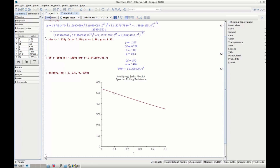So my prediction is, and this is a theoretical prediction, not from an automobile engineer, just as a theoretical physicist, I believe that they will reach about 500 kilometers an hour, something like that, at 0.1, unless something else here is modified, which is left for Koenigsegg to do, but this is what I would put my bet on, about 500 kilometers an hour top speed given all these conditions.